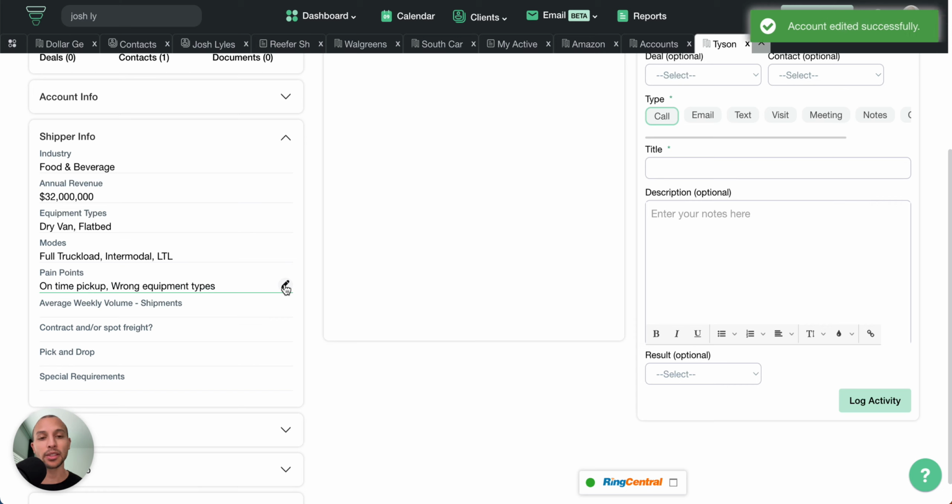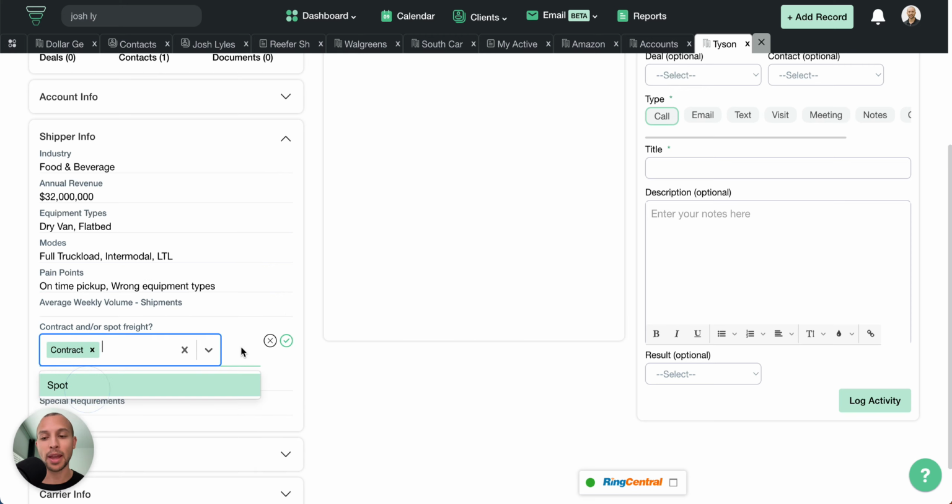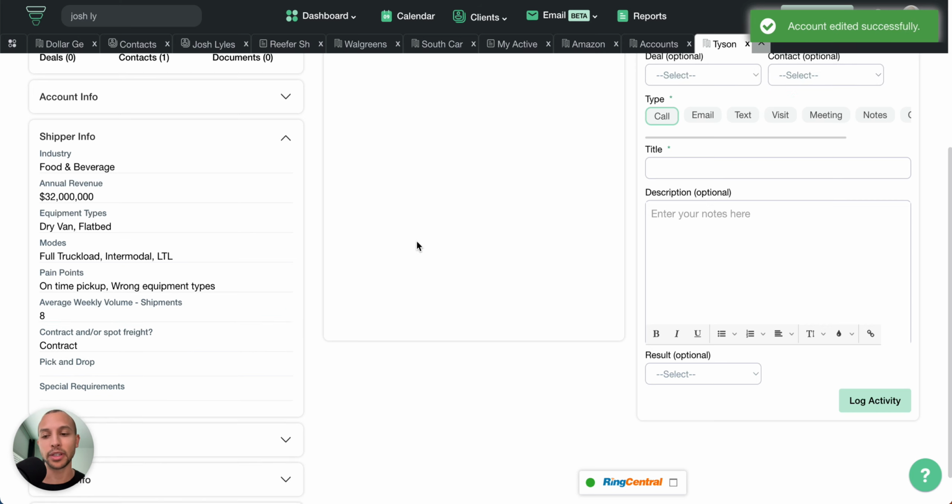So ideally, there are certain things that you're going to want to align with in terms of the services and the carrier network that you have. And this is ultimately to give you a snapshot of what this shipper actually does. So this is going to give you a good idea, like contract or spot freight, right? What do they do there? And then what's their average weekly volume? Let's just say they do maybe 8 a week on average.